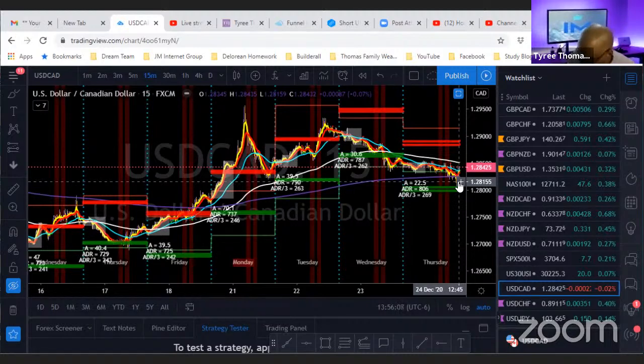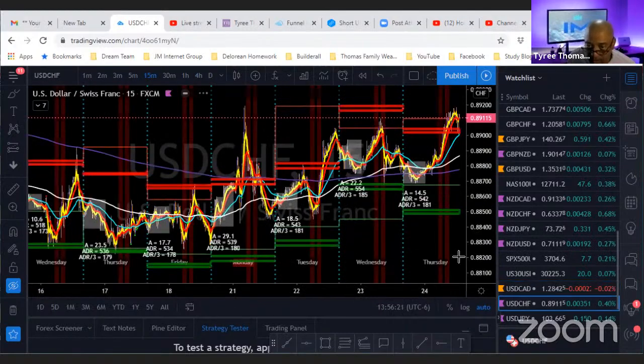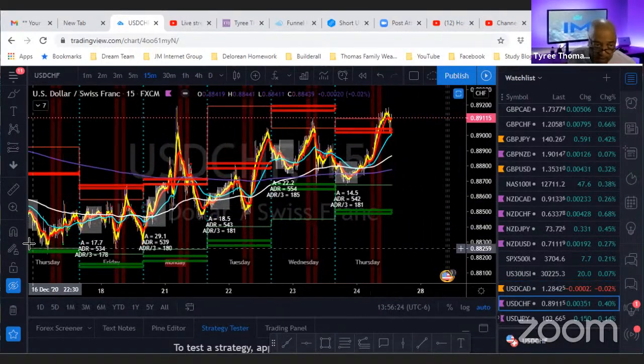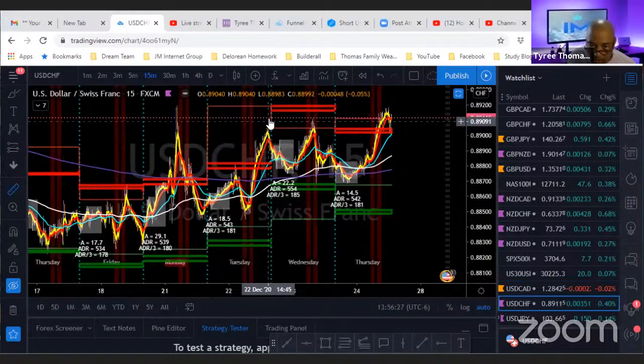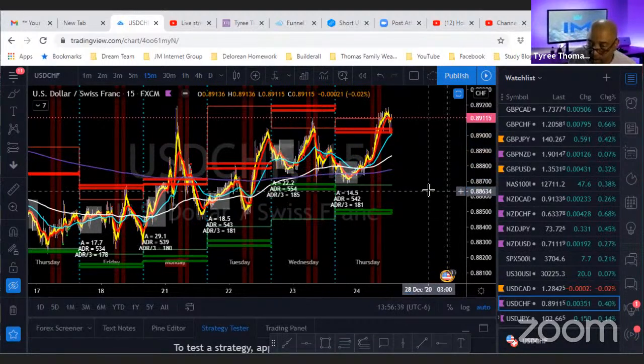Now, USD CHF. Now, this pair is binary. USD CAD is binary, so it gets orange. Let's see what USD CHF is. See if it's going to qualify for Forex. It qualifies for binary. 34 pips, it qualifies for Forex. So it qualifies for both. It gets a check and a star.